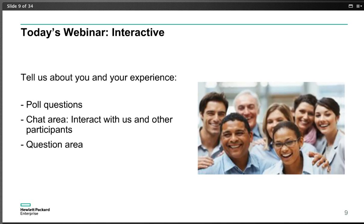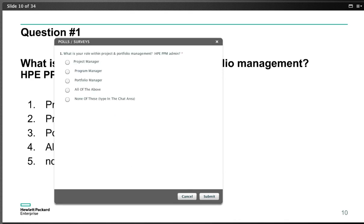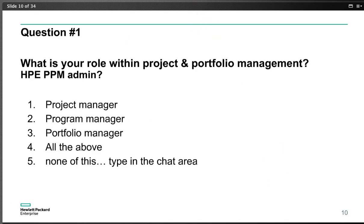So, starting with that, I'm going to ask my first question for you. What is your role within project portfolio management, or even HPE project portfolio management administration?